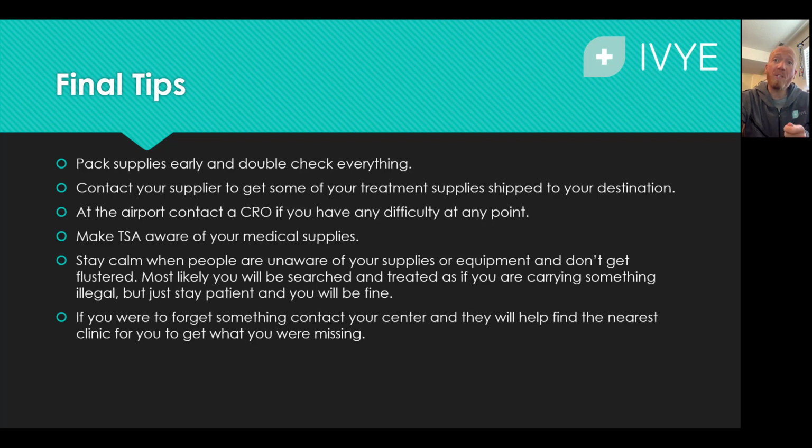Most likely you will be searched and treated as if you are carrying something illegal, but just stay calm, stay patient, and you will be fine. If you were to forget something, contact your center and they will help you find the nearest clinic for you to get what you were missing.